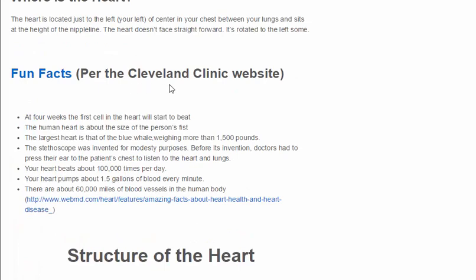Okay, some of the fun facts here. I went to the Cleveland Clinic website and got some of these, and then down here you see I got some of the facts from WebMD. So basically the first heartbeat is typically around 4 weeks. The heart is about the size of a person's fist. I have seen some credible websites that say the heart is the size of 2 hands clasped together, but most of them say it's the size of a fist, and it's individualized based on the person and their size. Their fist is about how big their heart is.